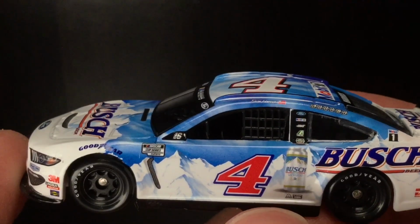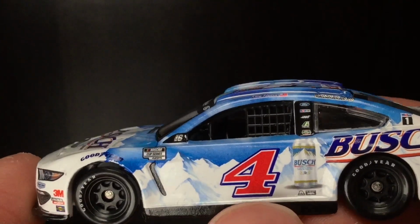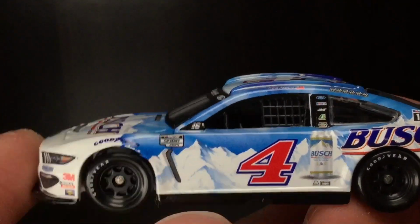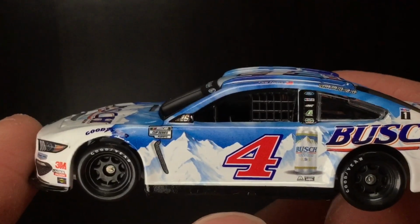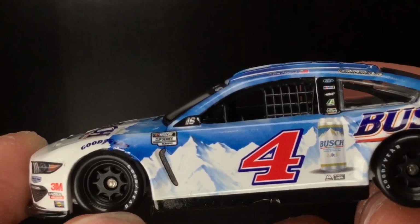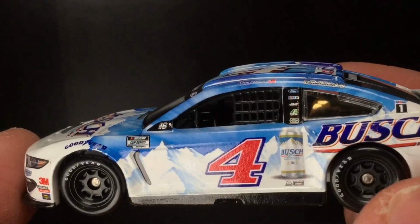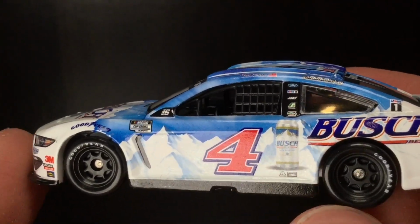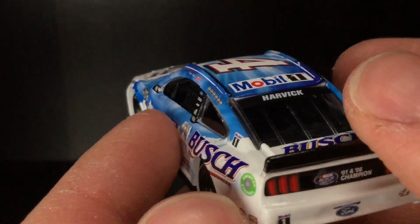Very reminiscent of the 2017/2018 Mobil 1 paint scheme, I believe. I love that red, white, and dark blue pattern to it. Definitely some decal tears here, unfortunately, with the blue. And obviously, since this is a Darlington Throwback, you do see the single Goodyear wheels, which is very reminiscent of the 2015 ones. In 2020, though, they had a very thin blue line on the wheels, very retro, like that.